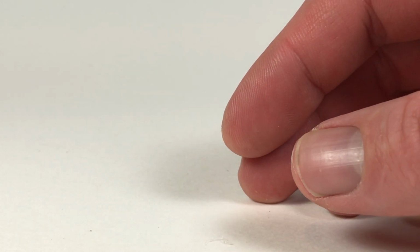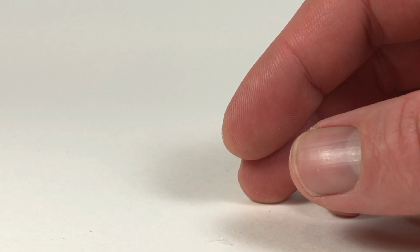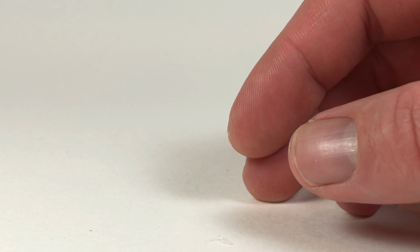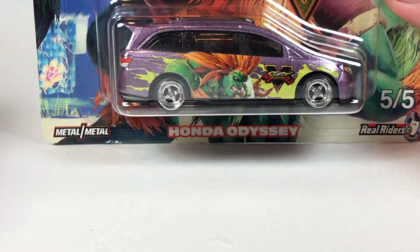All right. So that one's come out just a few times: 16, 17, 18, 19, and 20 mainline. So it's been in a lot of mainline releases. The next one we'll take a look at, why not? Let's do this guy, Honda Odyssey.